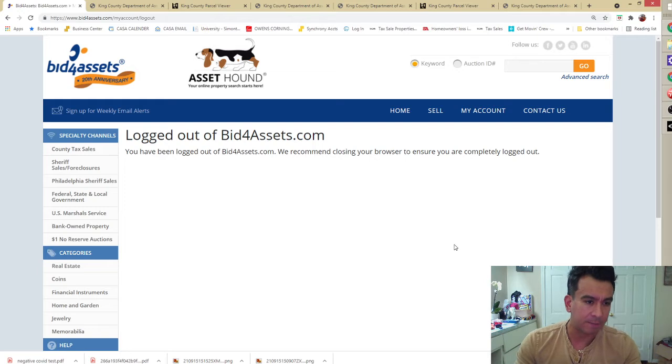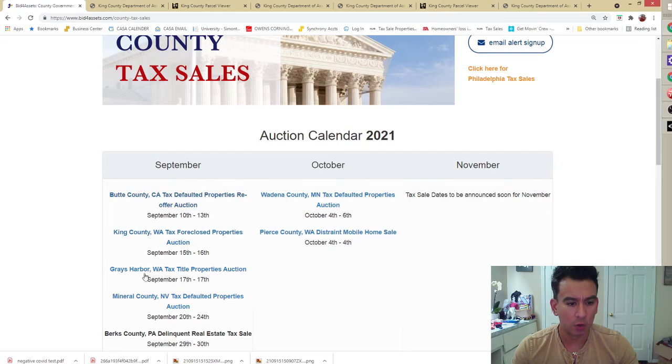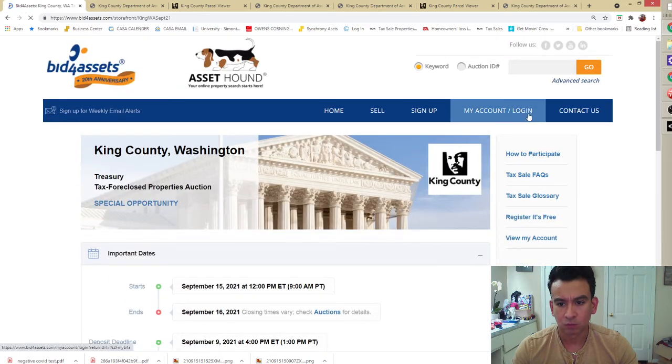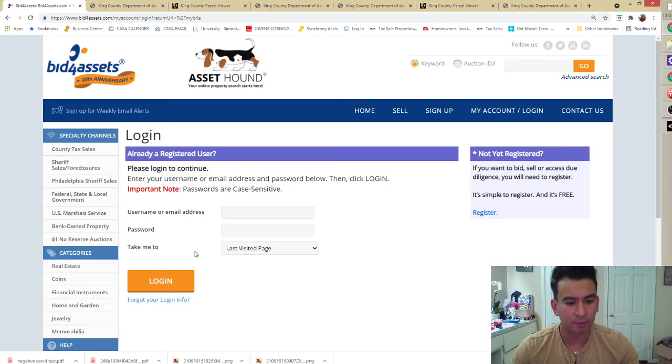So here I am on the Bid for Assets website. This is where you'll register for the Seattle Sheriff's Sale. What I'm going to do here is go to County Tax Sales, King County. Let me log in real quick, actually. When you do this, you want to make sure to create a profile here. It's simple. It's free.